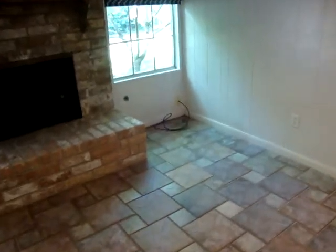So we had the TV right here in this corner. We had a couch running along this wall. We had another couch perpendicular to the fireplace, or parallel to the other sofa. But you can see the pattern on this. I'm sure this was the original tile from, I'm guessing, around 1970.